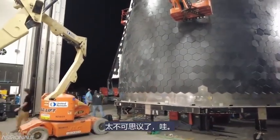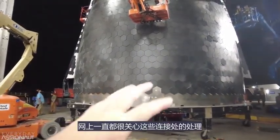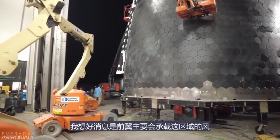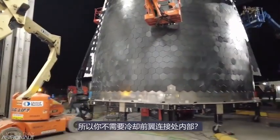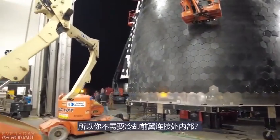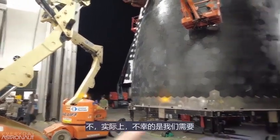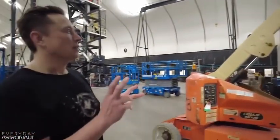I guess the joints are one of those things the community's always wanted to know about. The good thing is the flaps will mostly take most of the wind from this area. So I guess you don't really have to cool the inside of the flap joint itself. No, actually, unfortunately, we do.